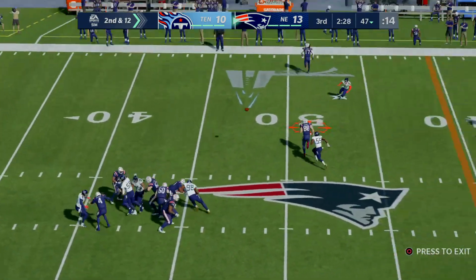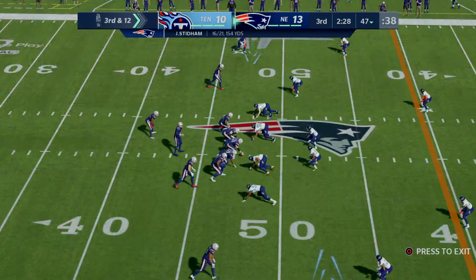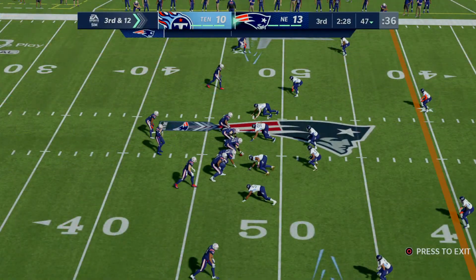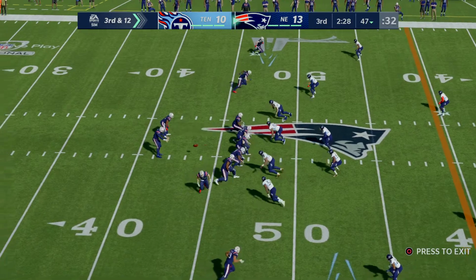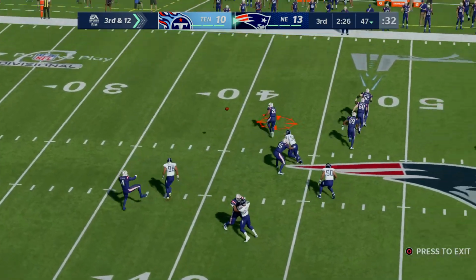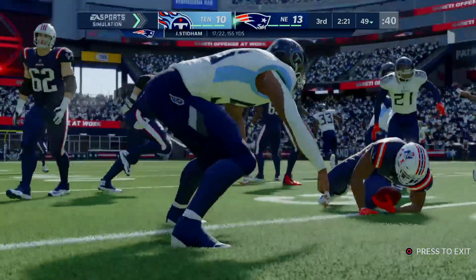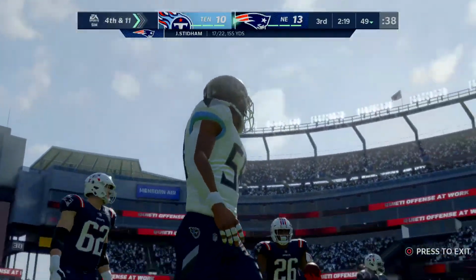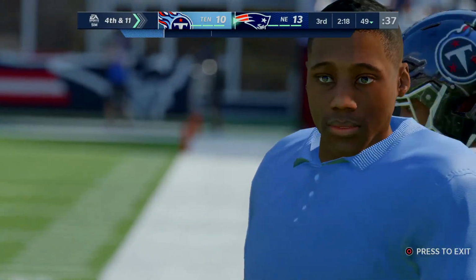Second down, Stidham to throw. And he fires one incomplete. The tight end, Dalton Keene, the target. 3rd down here. Incomplete. Makes it 3rd down and 12 yards. Stidham to Michel on the screen. And he'll be brought down just shy of midfield at the 49-yard line. They'll get only a yard out of that, and it'll bring up 4th down.